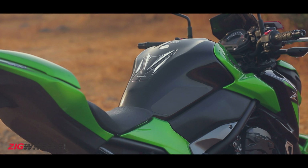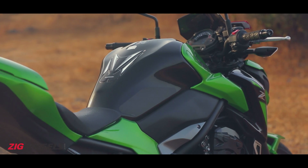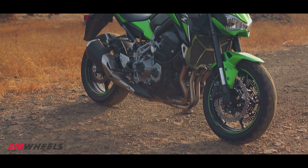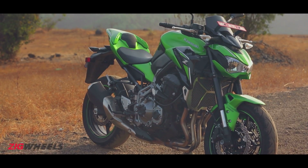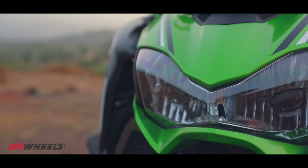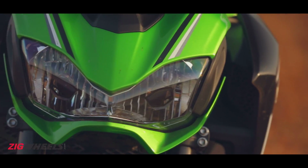Most of the visual mass is concentrated around the fuel tank with the engine sitting tight under it, which makes the bike look compact even though it is a big motorcycle. The headlamp unit looks small in proportion to the fuel tank, just like the Z1000, adding to its aggressive stance.